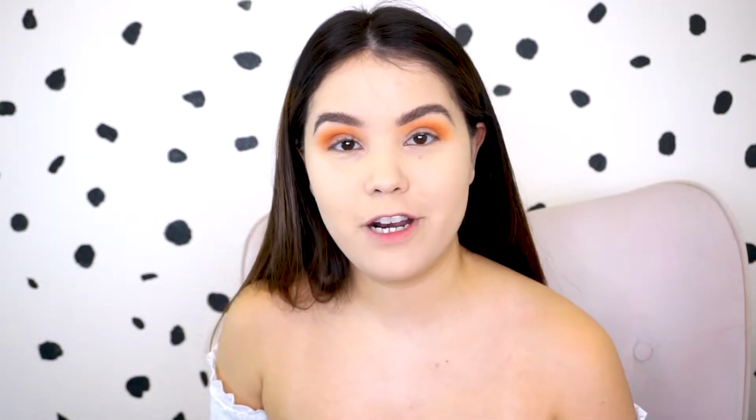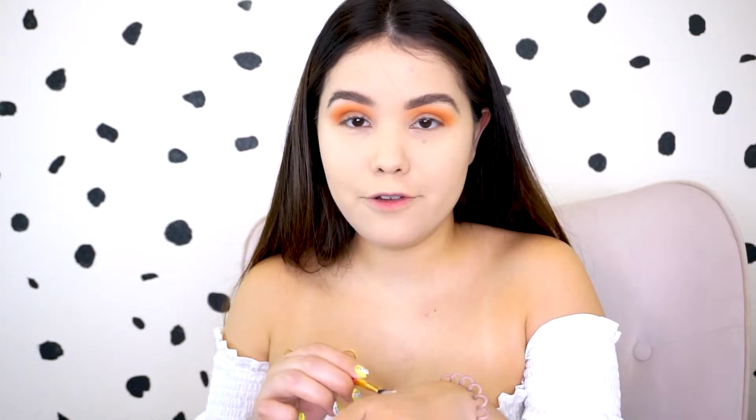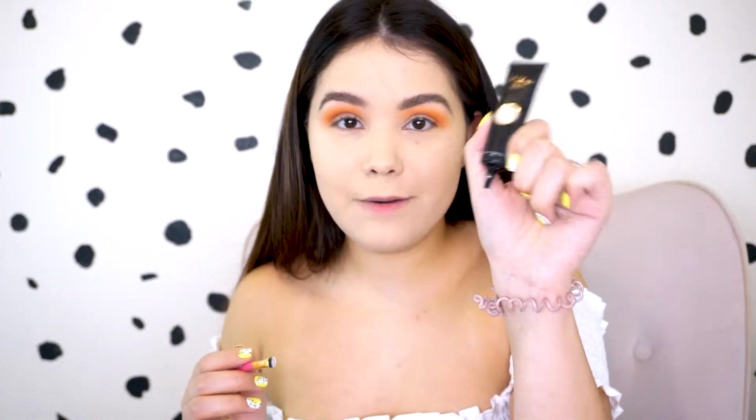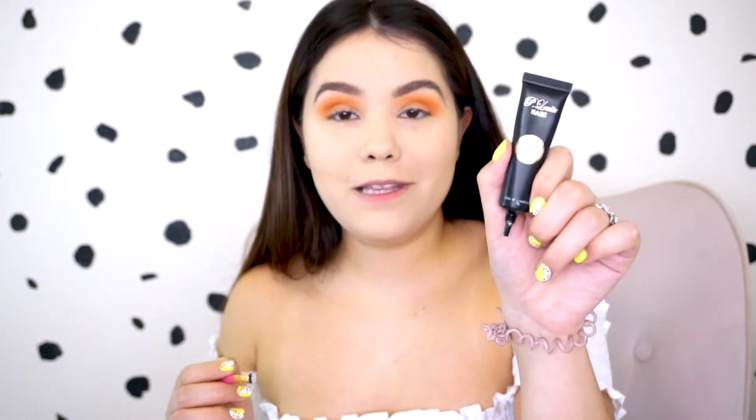Even though I don't even think I knew back in 2013 what a cut crease was, that's what I ended up doing back then. So I had a really beautiful light blue cut crease. What I'm going to be using to cut my crease is a P. Louise base in Rumor 01. I absolutely love P. Louise. I've had this shade since, I think they changed the packaging by now, but I've had this for like 4 years now. It goes a really long way.